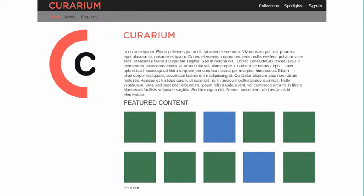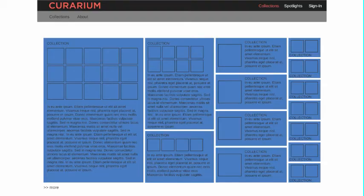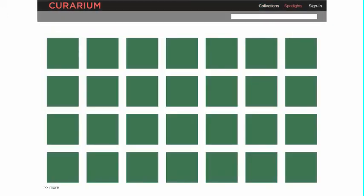So the collections, you could navigate these different collections, maybe represented based on how important they are right now, how popular they are, or how many records they have. Or you could navigate through different spotlights, which would be content that users have generated and made available to the public. And eventually you would see an individual spotlight and be able to read this article and learn more about a specific theme within that collection.